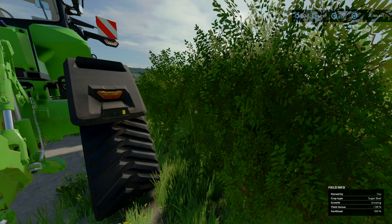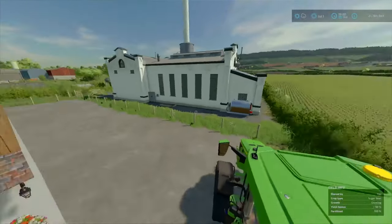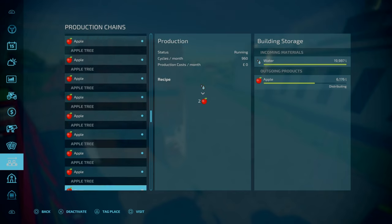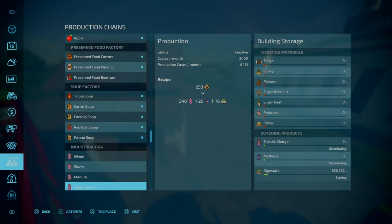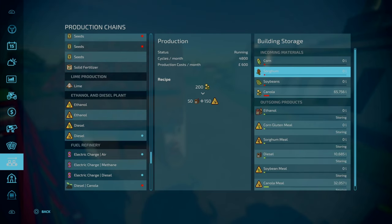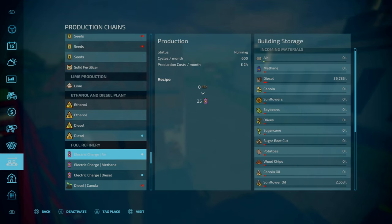Actually, let's skip ahead time a little bit. Oh, rain's on the way. I just want to see how this impacts our diesel production. So there we go. Canola's being processed, and we're getting a bit of canola meal and diesel. Lovely jubbly.